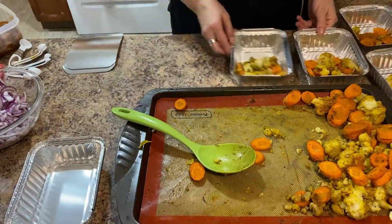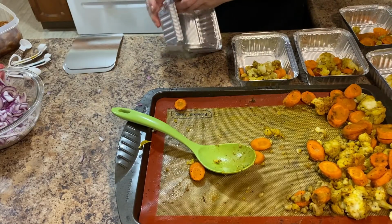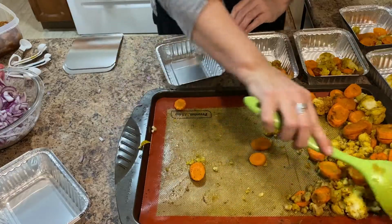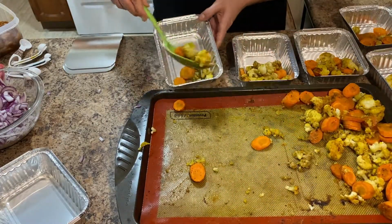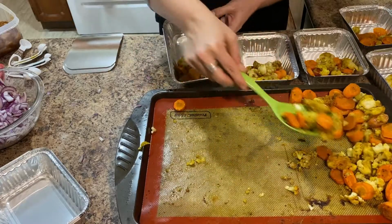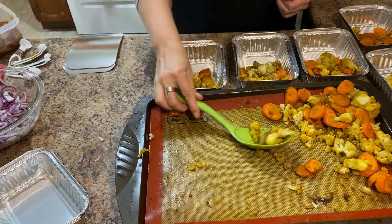As you can see, I have a very small kitchen, so I am constantly having to move things around in order to accomplish especially things like freezer meal days. But what that also means is that you can do it. You don't need a massive kitchen to be able to do it.